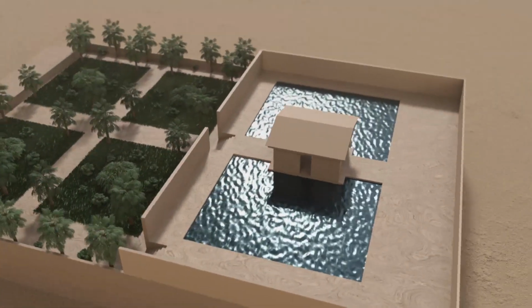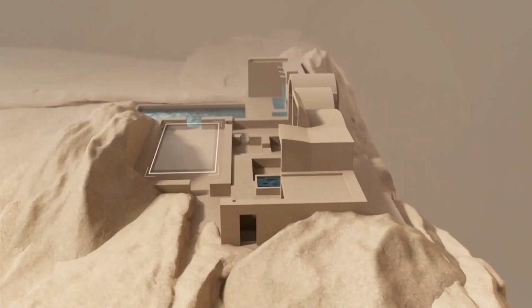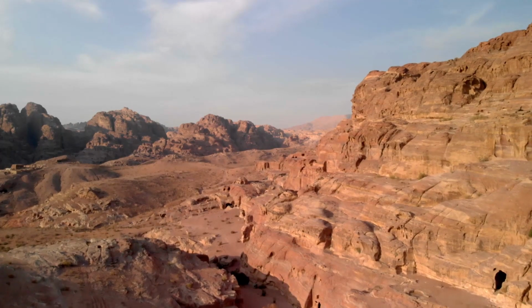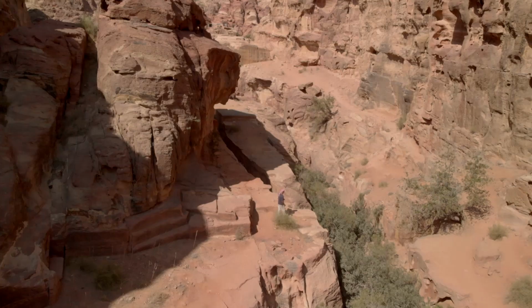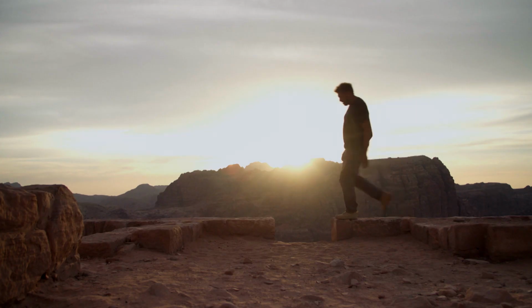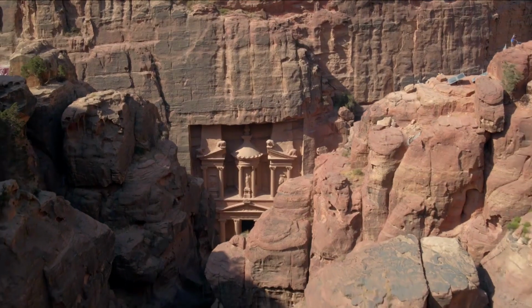We don't have any parallel for the Nabataeans and their architecture elsewhere, so it is fairly unique. Their engineering skill, their artistic skill, their architectural skill, all of these are very impressive. 2,000 years after its construction, Petra remains far from having revealed all of its secrets. To this day, archaeologists, historians, and geologists continue to study this unique architectural heritage. It is still an incomparable testament to the expertise of ancient builders.